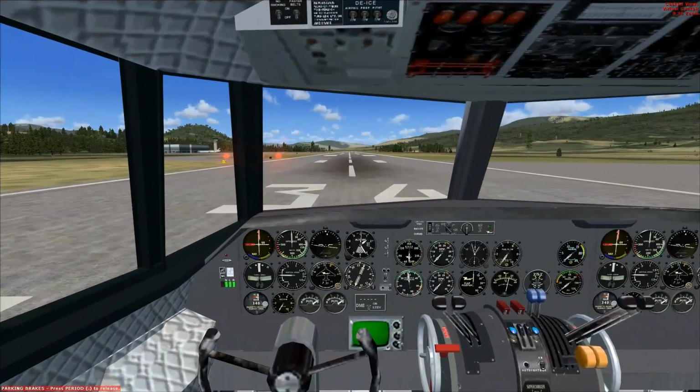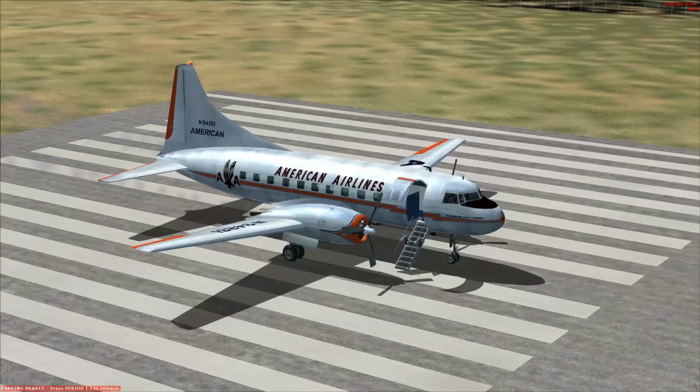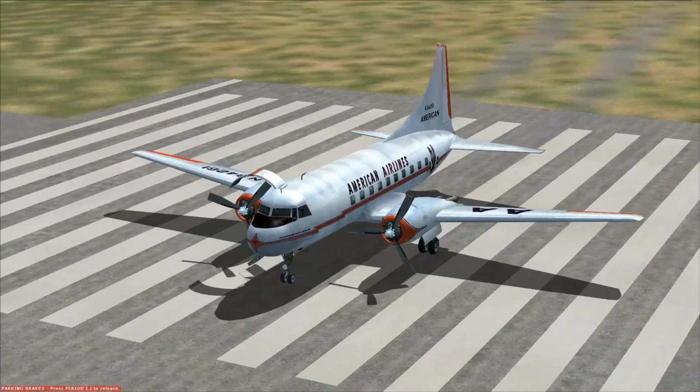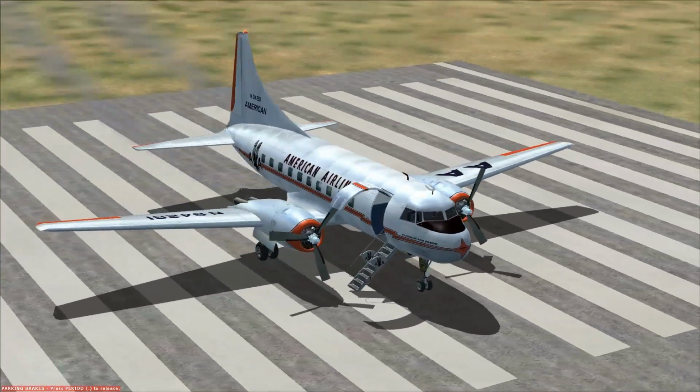Hello everybody, I'm DerTebbers. Welcome to your Flight Simulator X-Plane Spotlight. We are in Kelowna, British Columbia, aboard our Convair CV-240. This is an American Airlines livery, but I'll explain a little bit more about why we're in Kelowna in a moment. Beautiful little opening.